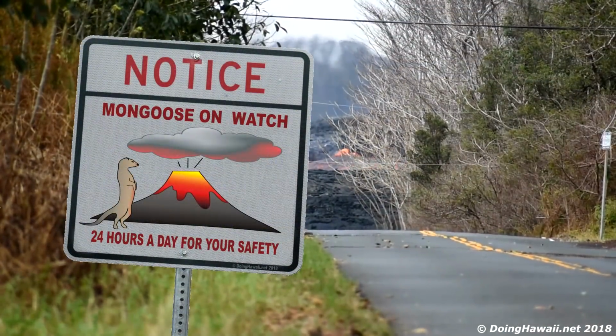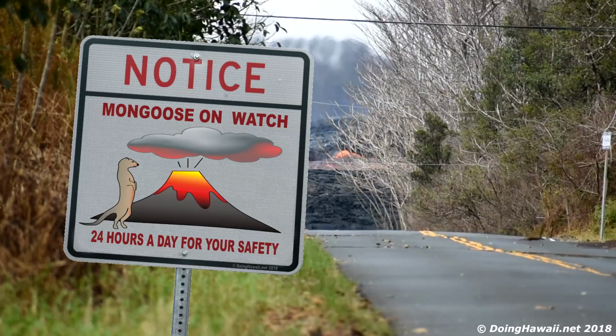This has been the Kilauea Eruption and Leilani Estates Update for September 3rd, 2018.